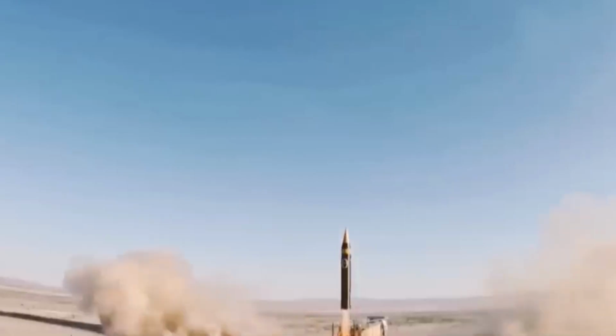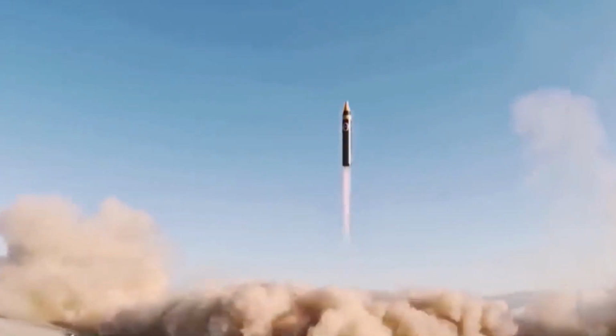The missile was named after the Iranian city of Khorramshahr, which was the site of intense fighting during the Iraq-Iran War in the 1980s. Additionally, the missile is also referred to as Khaibar, named after a fortress conquered by Muslims during the Battle of Khaibar in Arabia.